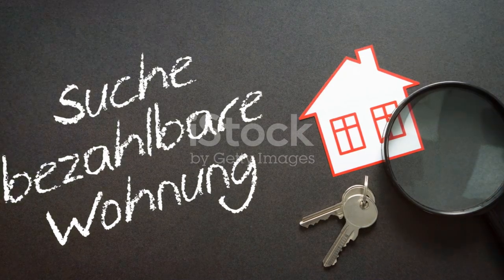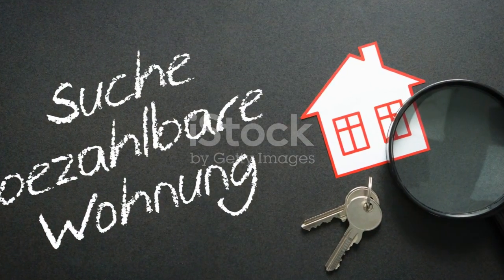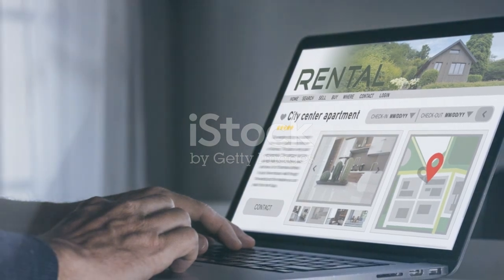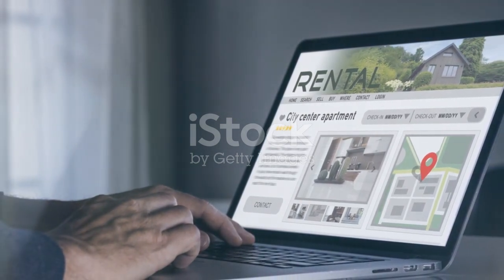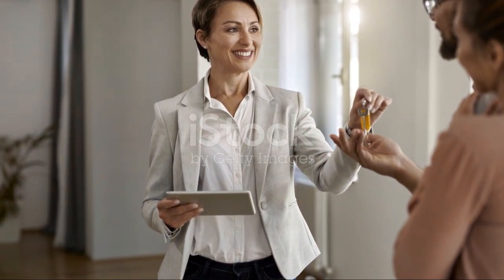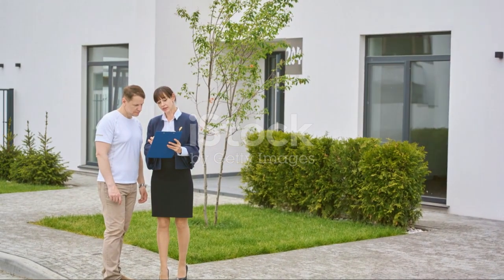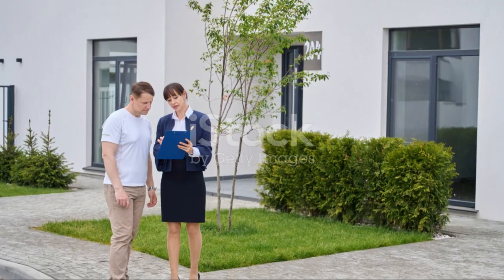Tenant screening is another critical step in the rent phase. A thorough screening process can help you identify responsible and reliable tenants who are likely to pay their rent on time and take good care of the property. This process typically includes background checks, credit checks, and verifying employment and rental history.